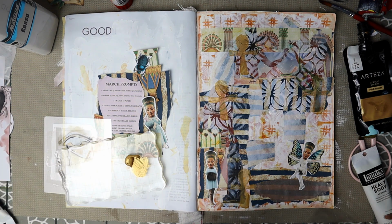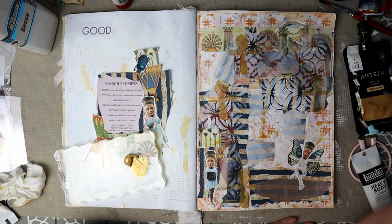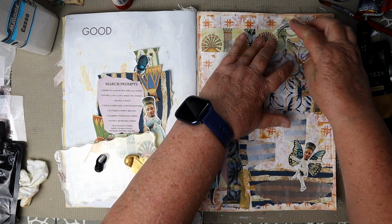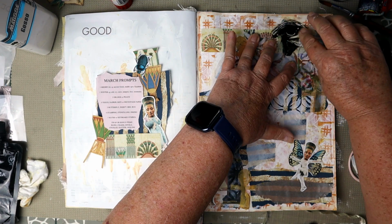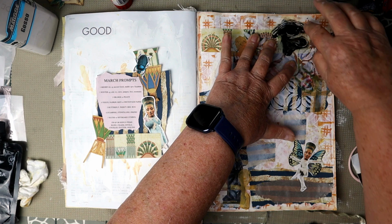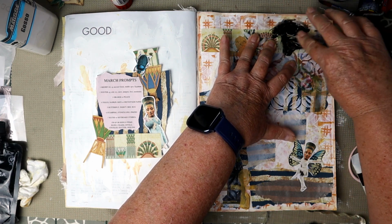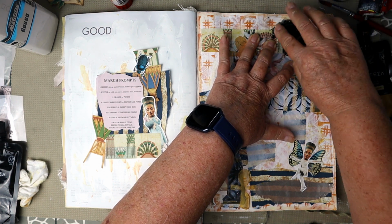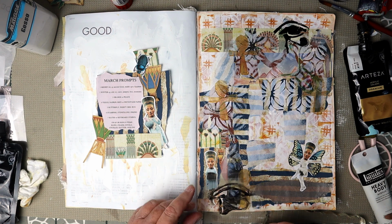And then I want to do the eye. And I actually think that the eye would be better if it was black. Let me get some black paint. I'm going to rub some of that in with my finger. Pretty sure the paint went under the stencil then. A little bit messy. It's not too bad, I guess.